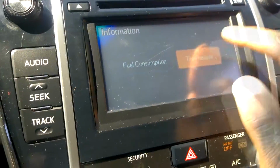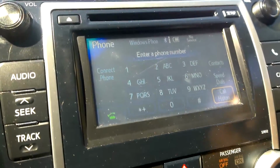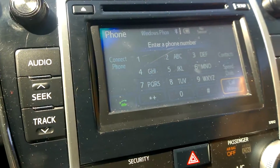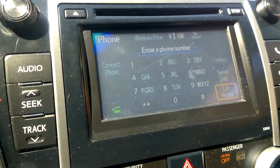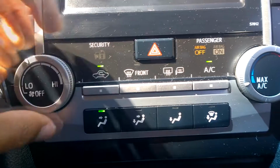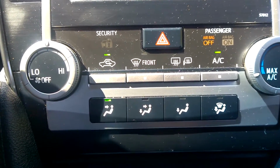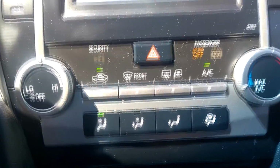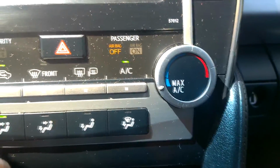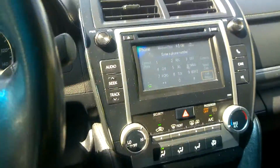You can look at your tire pressure, fuel consumption, hook up your phone, Bluetooth, you can call someone. This is really simple, easy to use, and I like this infotainment center. Now we go to the climate control right here. It's also easy to use. I'm not gonna go too much into the quality. It's just straightforward. It gets the job done. Temperature control, AC, hazards. Once again, just a very easy, simple layout. And it also has a CD player.